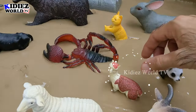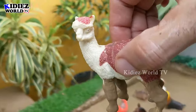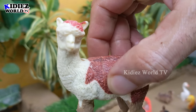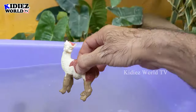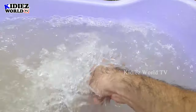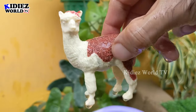And the next one we have is llama, which is a very beautiful domestic animal. Here, llama. A herbivore and a little one, but a very, very cute one. Let's wash him. Here we go, llama.